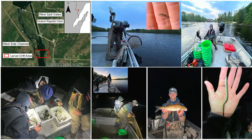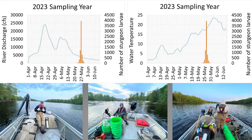And so in 2023, just this past year, was our first year of larval sampling. We ended up collecting a lot of larvae again, somewhere on the order of 4,000 larvae upstream. These two figures show what the water temperature looked like leading up to all of the larvae that we collected, and that was a river discharge.